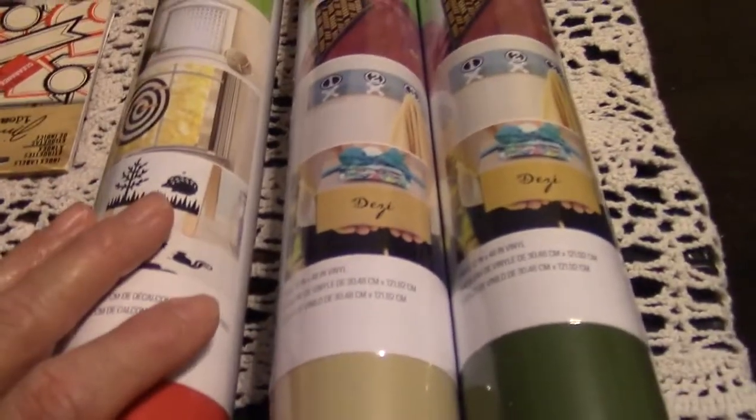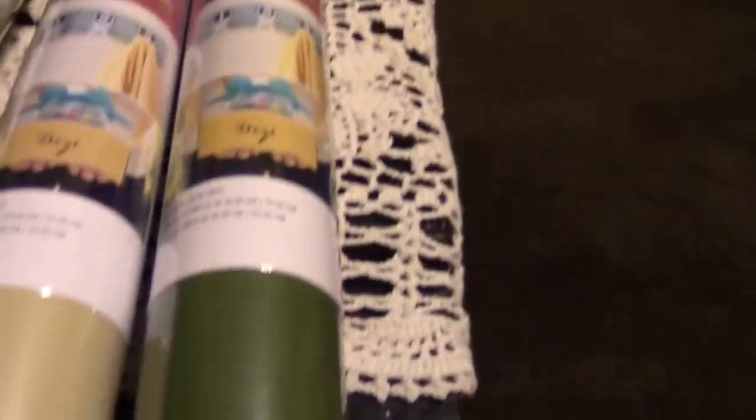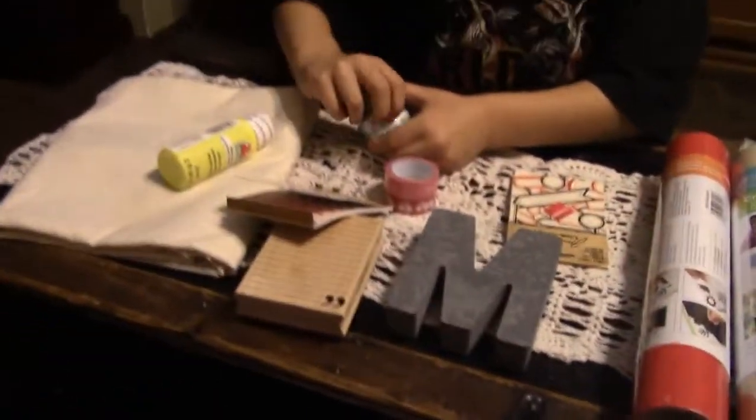Then I got some vinyl. This is actually window cling. I think I'm going to take it back. I didn't realize that, but it's red window cling. And then these are just regular vinyl. I got a cream color and a green color. And that is what we got.